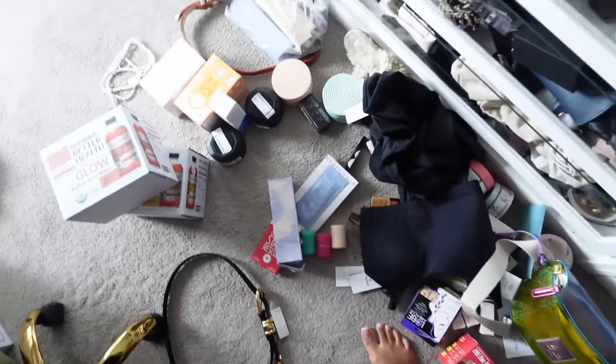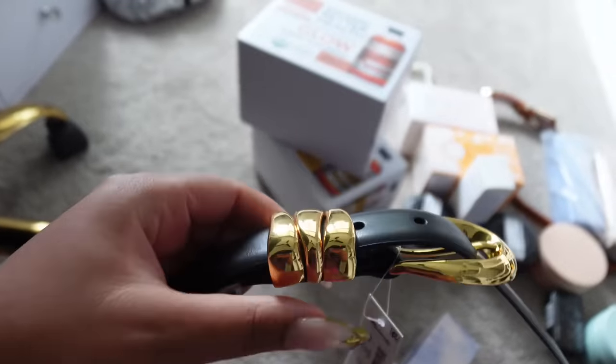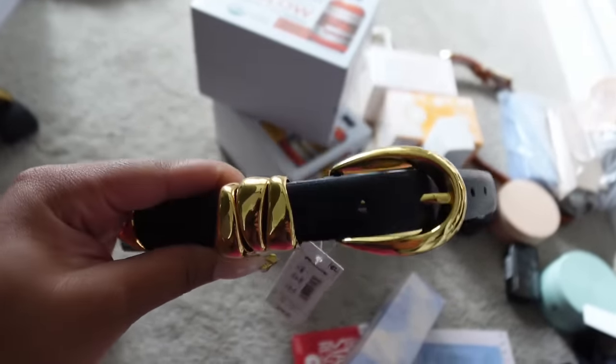So I just unboxed everything that I had, so we're gonna go through it real quick. And then, y'all, oh my god, this belt I got during the Amazon Prime Day. I got this belt because I want to start wearing belts more, because as I get older, y'all, I don't really care how my pants look in jeans. I just want them to look good, you know what I'm saying?